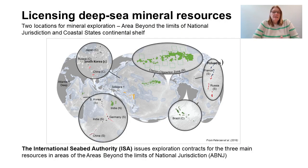So essentially, to consider the licensing of deep sea mineral resources, there are two locations for mineral exploration: the area beyond the limits of national jurisdiction, and coastal states' continental shelves. The International Seabed Authority, the ISA, issues exploration contracts for the three main resources in areas beyond the limits of national jurisdiction, called ABNJ. And here it gives you an idea where we've got these licenses.